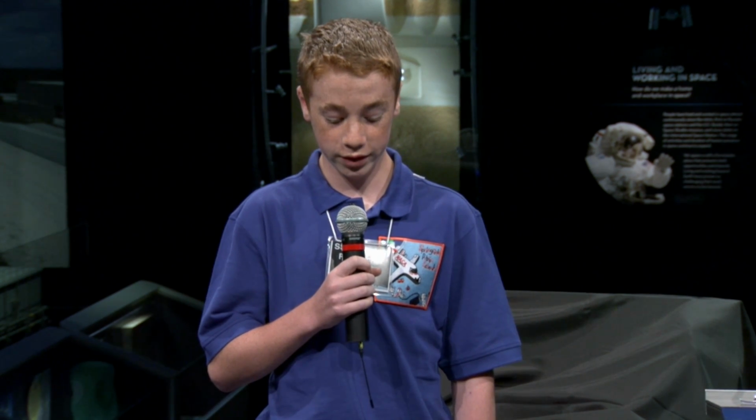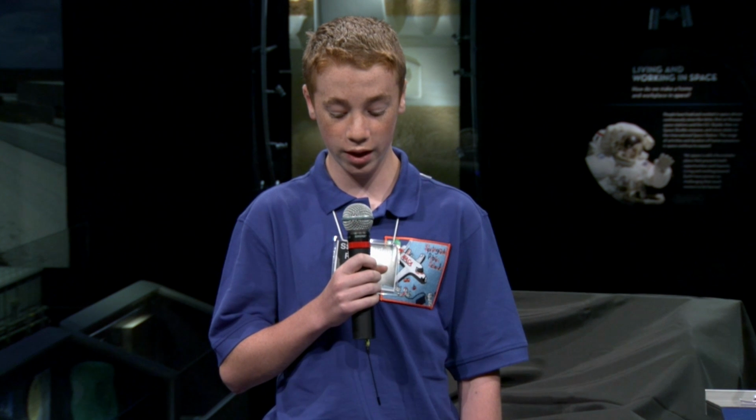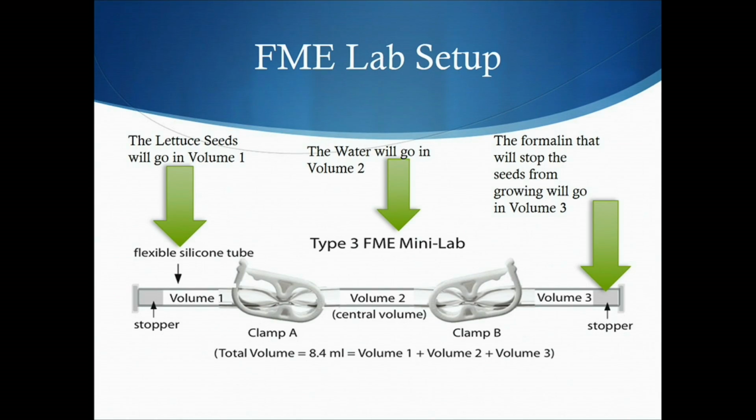We have chosen to use a Type 3 FME lab. In the first chamber, we will put the seeds. Each seed will be embedded on a piece of gauze and stacked so we can identify the seeds. The middle chamber has water to start the germination process. The final chamber contains the fixative, which will stop the seed growth at the end of the experiment.